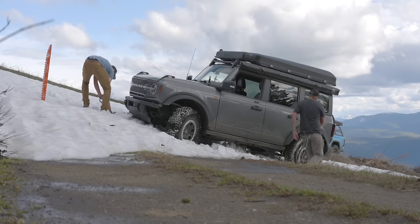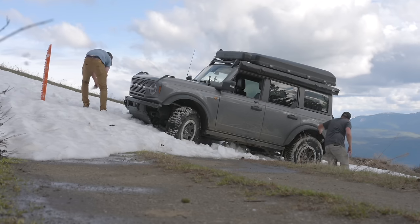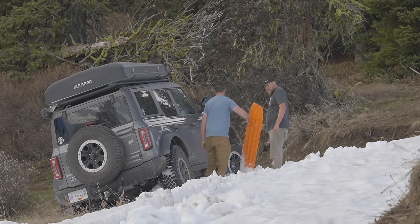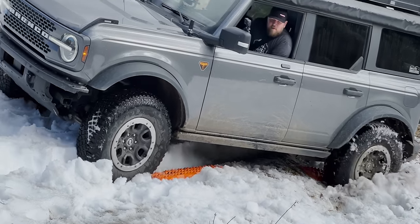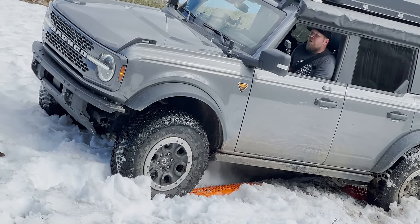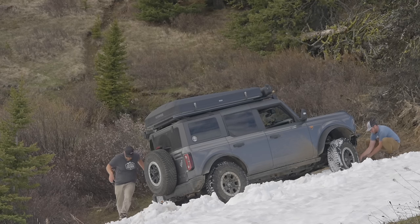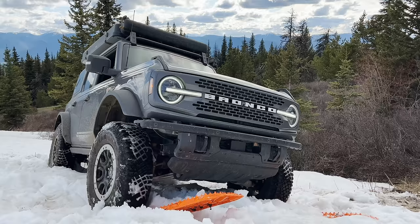We got to work, shoveling out snow in front of the tires on either side of the Bronco using the world's smallest shovel and a couple of traction boards. In the end, all that work gained very little, and the Bronco was hanging off the edge even further. So we went back to shoveling and tried again, this time being very careful with the placement of the traction boards.